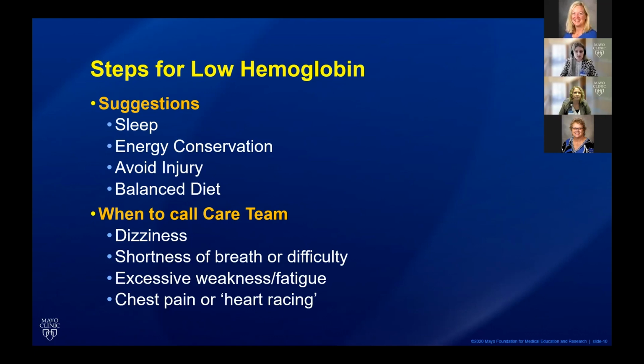Also, you can ask for help. I know we here in the Midwest especially don't like to ask for help, but it's really important to ask for help from friends or family in completing tasks when you're tired, just because going through this can be exhausting and your body may tire more easily than it did in the past.